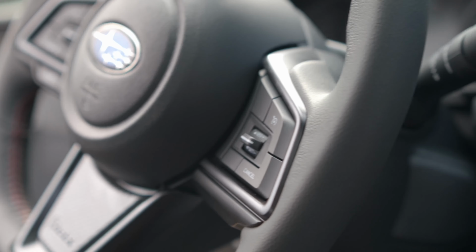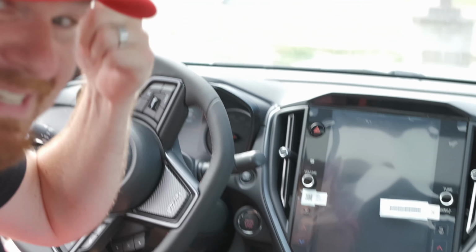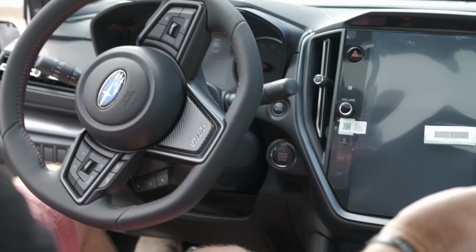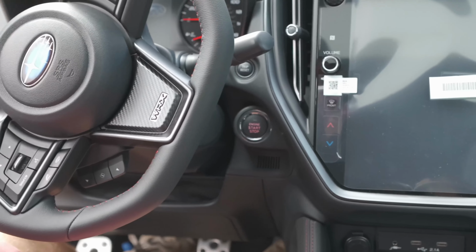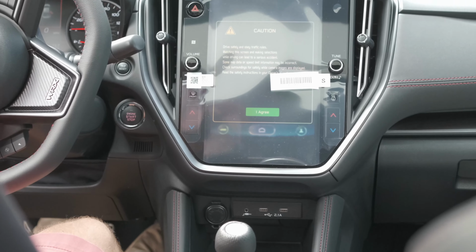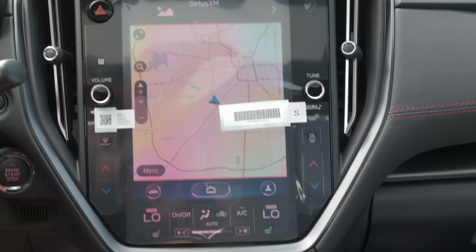But look at this. It's a dying breed. Not only does it have a manual transmission, it has a proper handbrake. No electronic handbrake here. Camaro, are you listening? Like, yes, this is what gearheads want in their performance cars, but it's a fun little vehicle nonetheless. Push button start, and let's give it a little rev, see what it sounds like from in here. About what you'd expect from a Boxer engine, 2.4 liter.